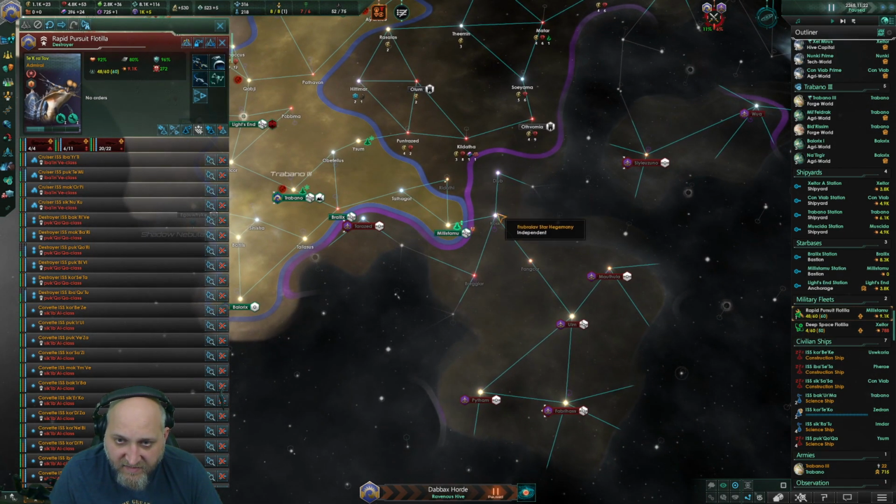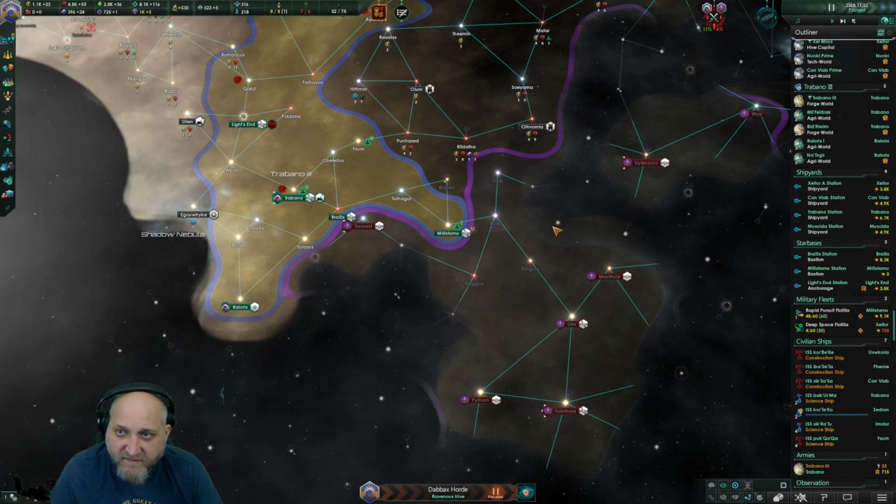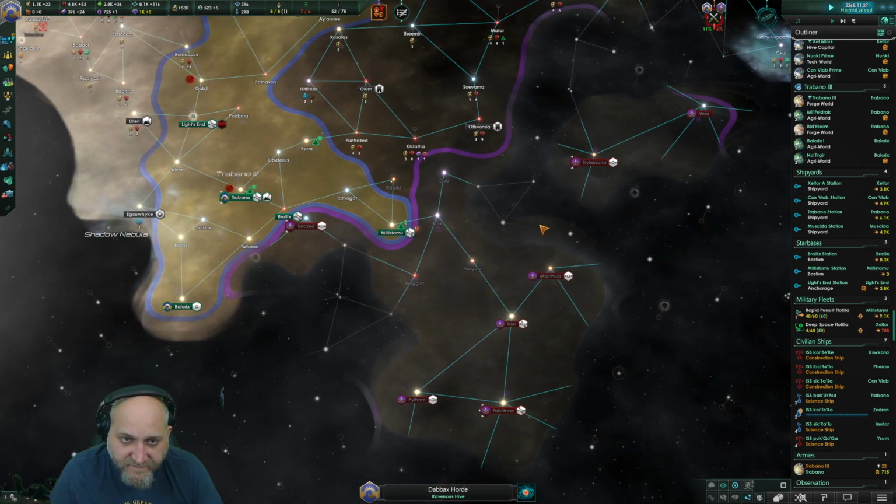But now, I mean, look at this. All of these planets, all of these systems are just open to being attacked. All of them are. So I think that's what we should do. Just go through here and attack and attack and attack and just destroy as many systems as we can.